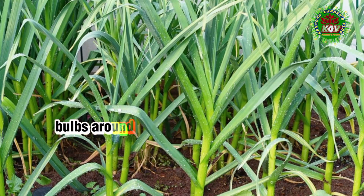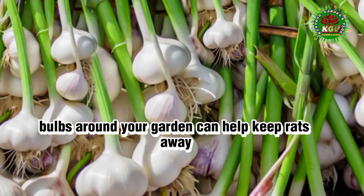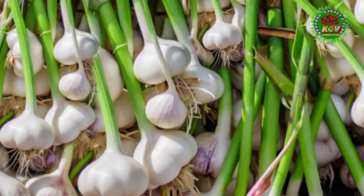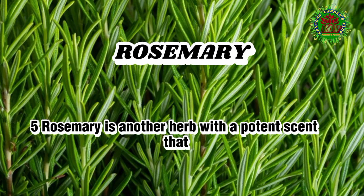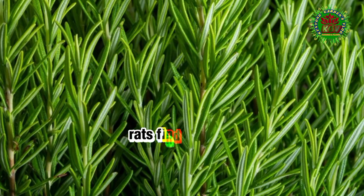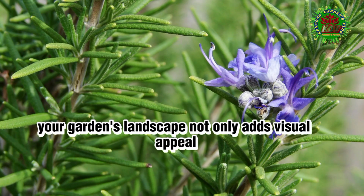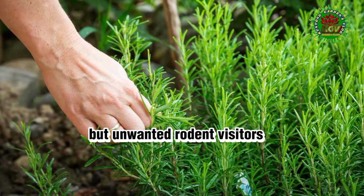Planting garlic bulbs around your garden can help keep rats away while providing you with a fresh supply of this versatile herb for cooking. 5. Rosemary is another herb with a potent scent that rats find offensive. Incorporating rosemary bushes into your garden's landscape not only adds visual appeal but also deters unwanted rodent visitors.